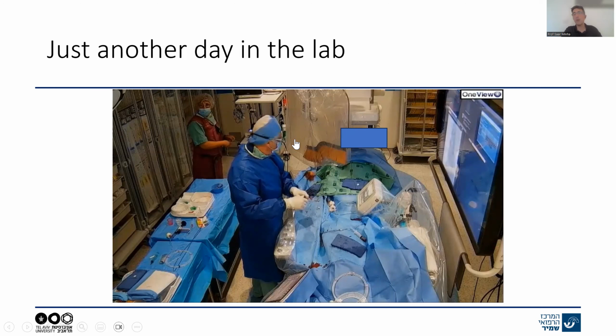Be advised that we are wearing between 8 to 10 kilograms of lead all day to increase our protection. This is definitely not far from being a fun part of our job. The live data is being presented here. The hemodynamics, blood pressure, and everything is being presented here.